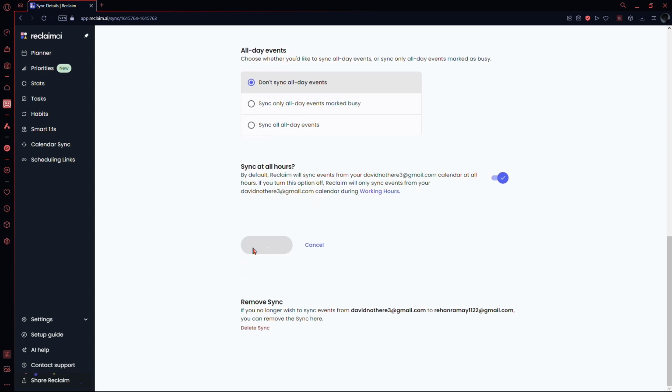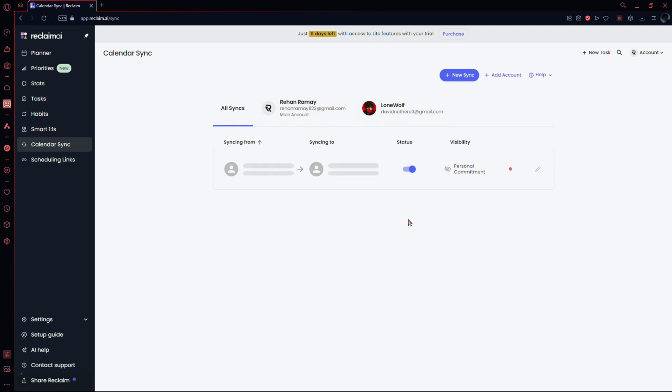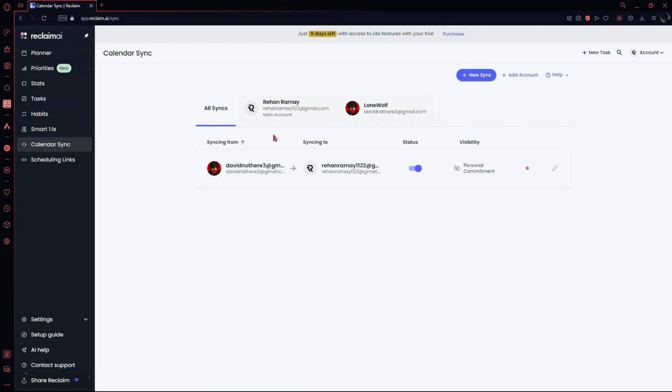And that's it. Your calendars are now successfully merged and synced with each other. It's a convenient way to manage multiple calendars seamlessly.